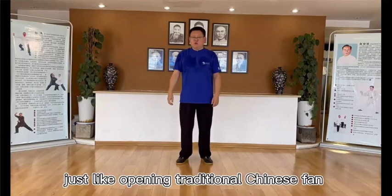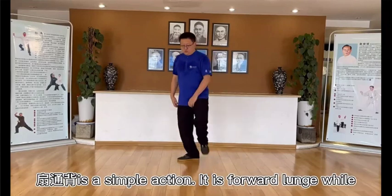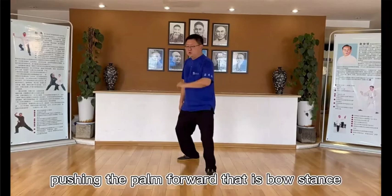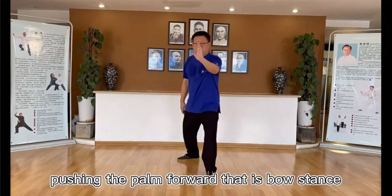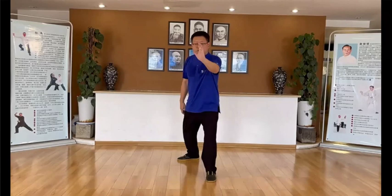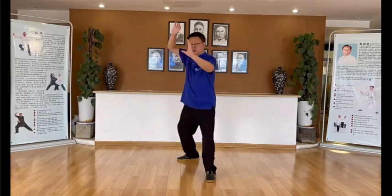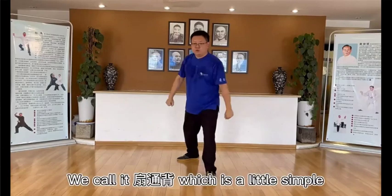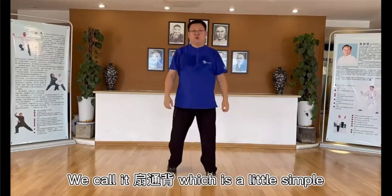San Tong Bei is a simple action. It is a forward lunge. While pushing the palm forward, that is, bow stance and punch. The back hand holds the wrist. Meanwhile, the front hand pushes. We call it San Tong Bei, which is the little symbol. Let's look at it from the front first.